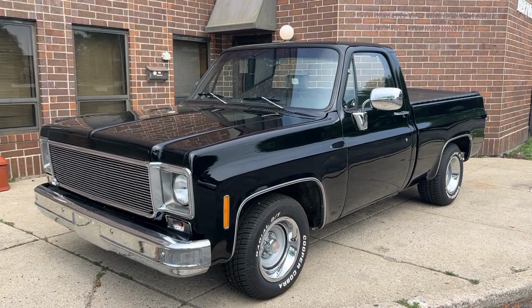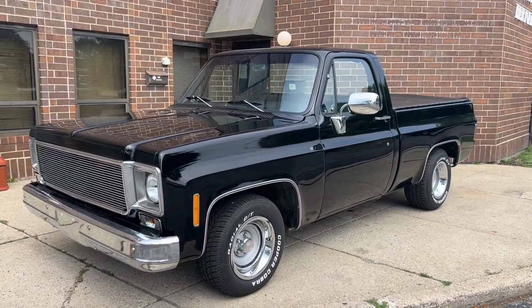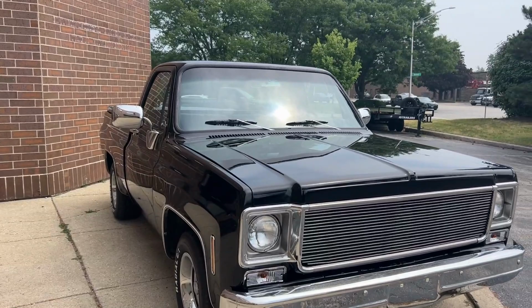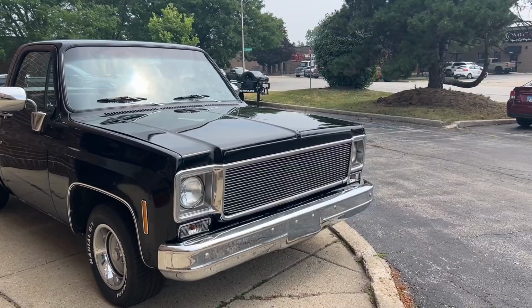Like I said, short bed GMC pickup, 1979, finished in black with gray interior, 350, Turbo 400 trans, 12 bolt rear, power steering and power front disc brakes. And as always, I'll tell you everything I do know about it, and anything I do see, fire it up, and drive it.